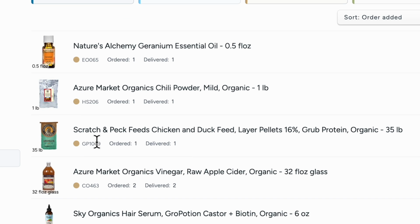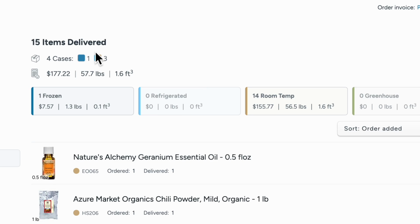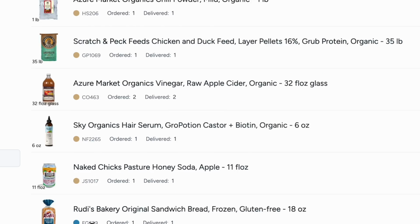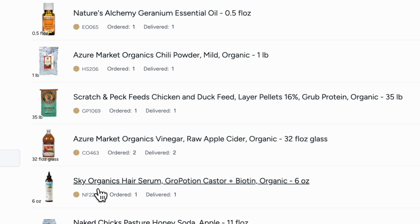The other thing that is helpful to know, besides printing this out and knowing how many boxes I'm getting, are these colored things right here. You see them under everything you order. Most of mine are brown. That is the regular part of the truck that it comes in.